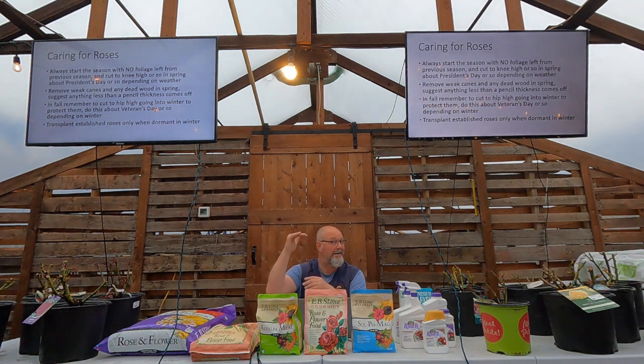I always try to get hip high in the fall and then toward knee high come springtime. That's not climbing roses. We're not chopping down our climbers that much because we waited years for them to get over the arbor. But typical shrub roses, if you can, we're going to try to get them down a little lower to start with. I always remove anything less than a pencil thickness. We don't really need all that little wispy growth on there.